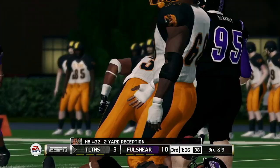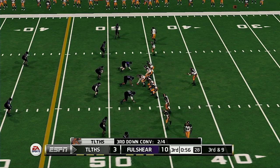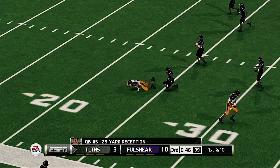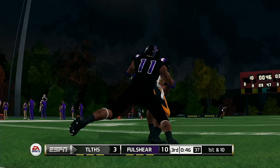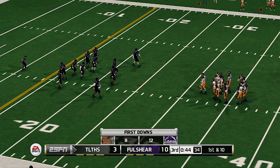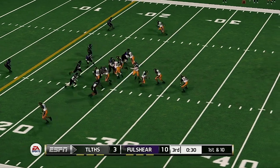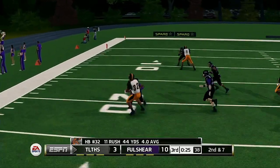Makes the catch, and he's got nowhere to go. They'll spread the field with five wide. And down he goes at the 25. That makes it first and 10. From the 25-yard line, it's first down. The handoff on the counter. Tackle made at the 22-yard line. That'll make it second and seven.